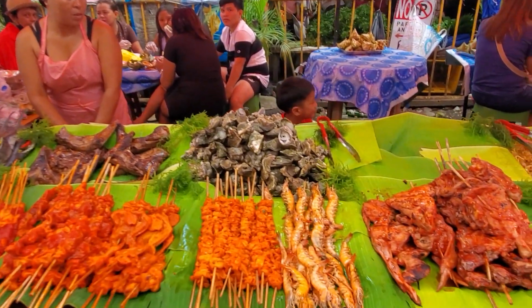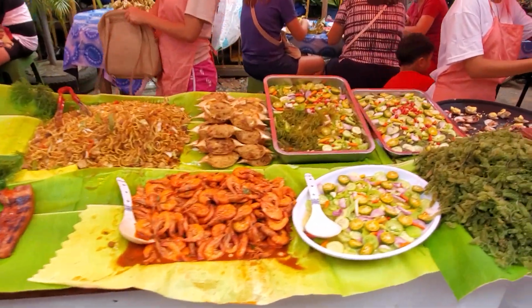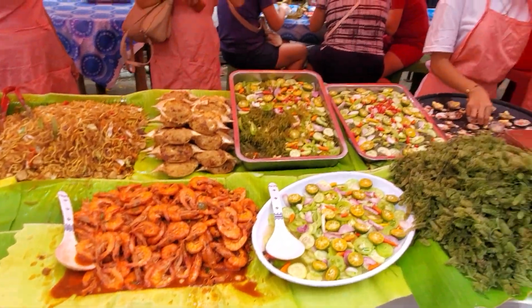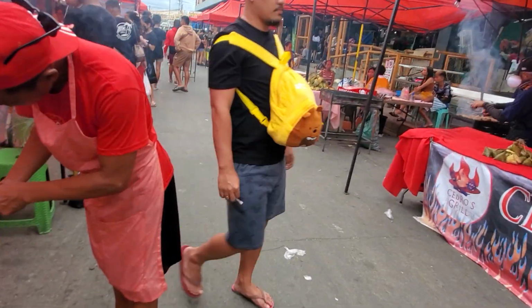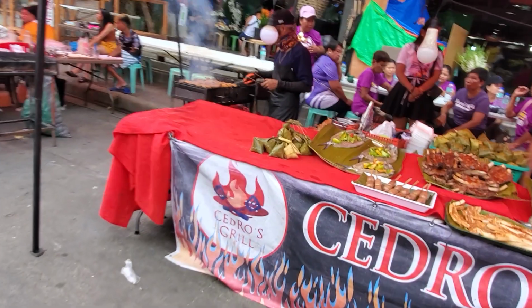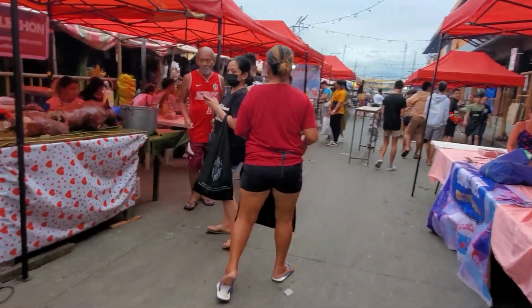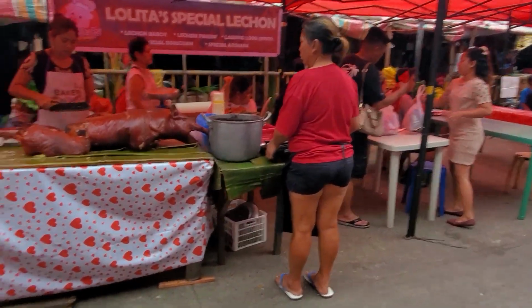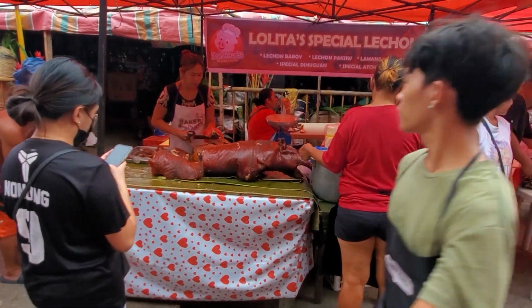Different seafoods here. And then here's some more lechon.